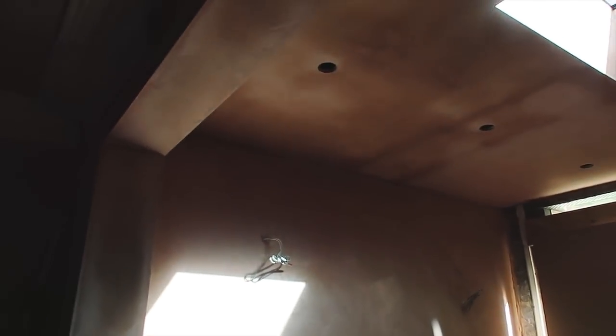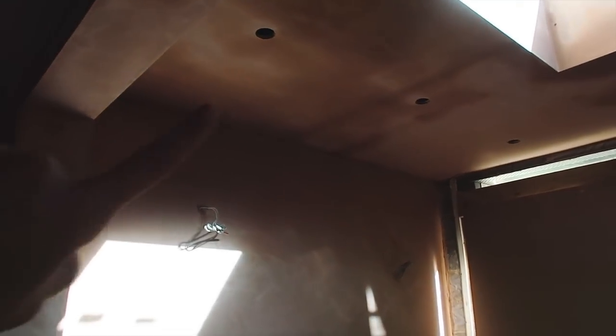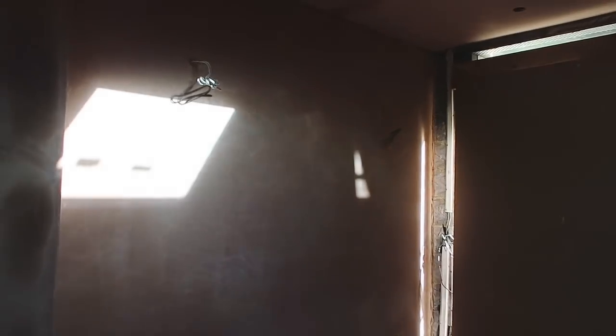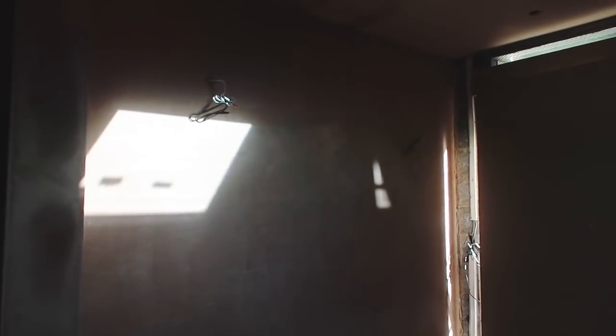Sorry, the light is making it hard to film, but they've plastered the ceiling of the extension and put in all the holes for the spotlights to come through. I'm still terrified to see what this bit looks like once these are down. It's gonna be so sunny. I suppose we probably won't know till next year because I don't think we'll be back in for summer.